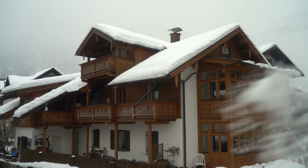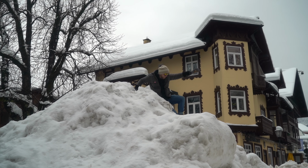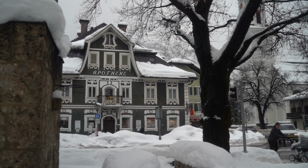Garmisch is a fair bit more modern, catering to a more international and urban crowd, people who are looking to escape to the mountains, while still maintaining a very Bavarian theme nonetheless. Either way, plenty are beautiful, and there's plenty worth doing here.